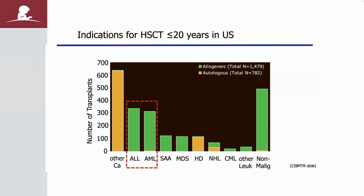But if you look throughout the last year, the main thing we did transplant for here in the US is ALL or AML. So leukemia is the majority of our transplants. For other cancers, we do autologous more than allogeneic, but for autologous, the main one is ALL or AML in kids.